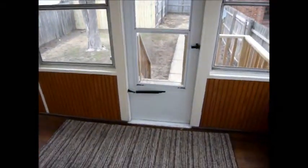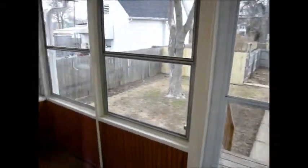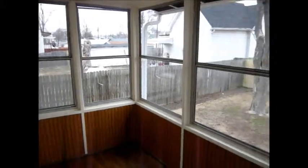Very nice space. Off the kitchen is a very nice sunroom. It's three walls of windows that overlooks the backyard. Really nice additional living space.